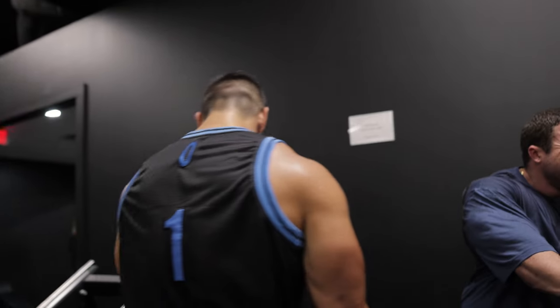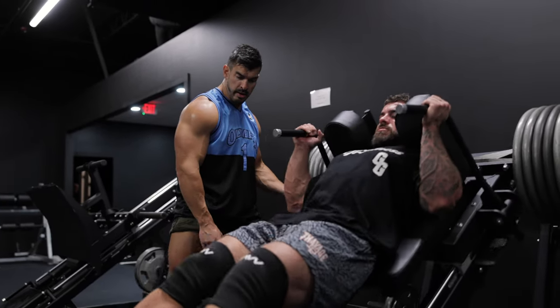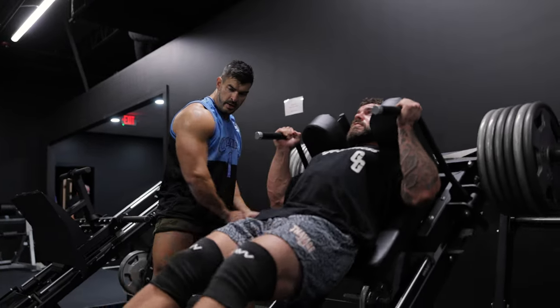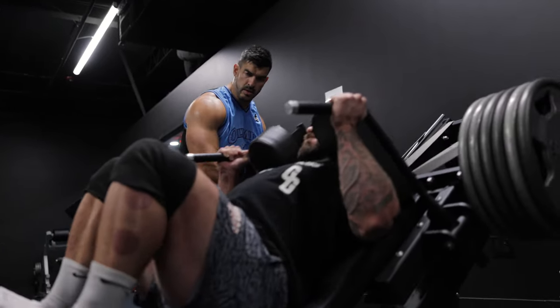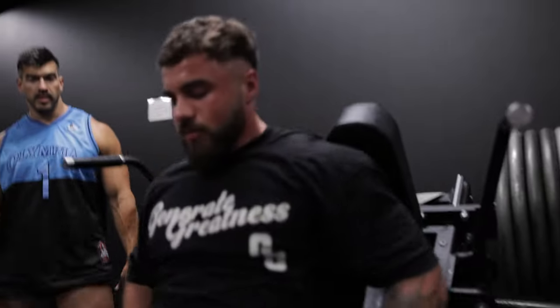So we have to do these next two sets. Oh man. Good. Perfect reps. Cool. I want you to run this. I think this will be it. 8 to 10 here, okay?